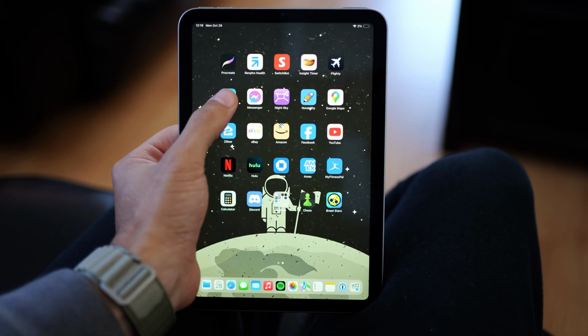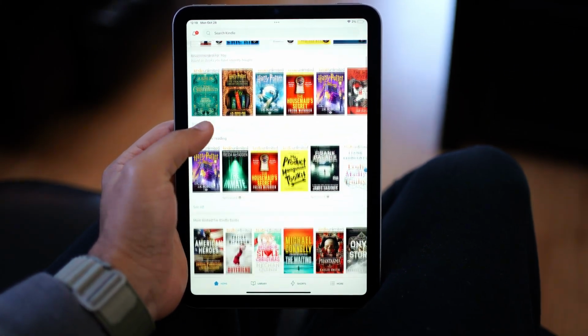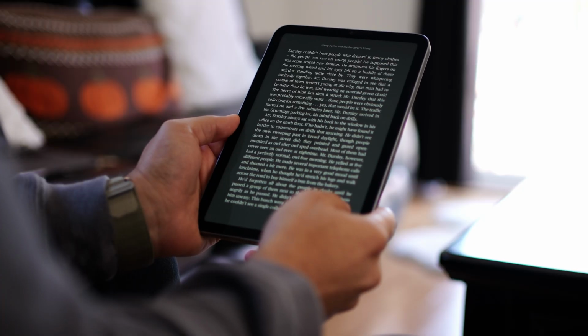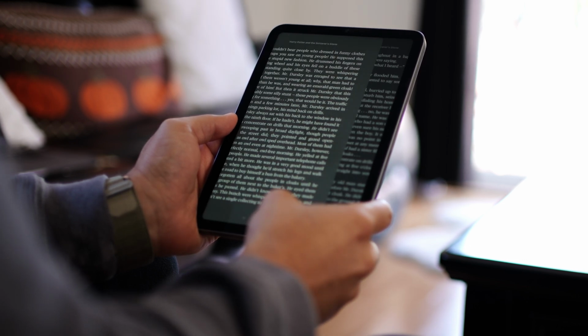You can use the Kindle app, the Apple Books app, the Libby app, whatever ebook reader you might use. It works on the iPad because it is all just on the App Store. I'm a huge fan of this, and even on my previous iPad mini 6, I use my iPad mini more for reading than any other device that I own. So will this rekindle my love for reading? Probably not. Will it incentivize me or at least make me want to read a little bit more?